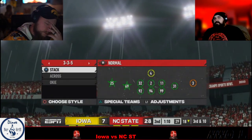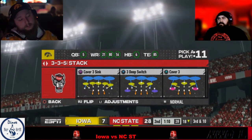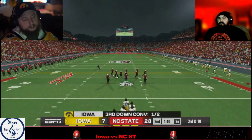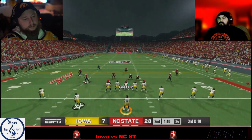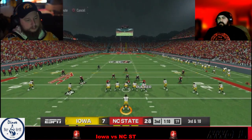You don't see that too often, but I think Coach 49er George understands the situation here, understands that a run's probably not in the cards for Iowa, and why not, especially if you're going to play zone coverage, why not make that throw hard for Coach JT?